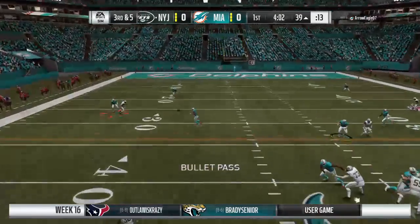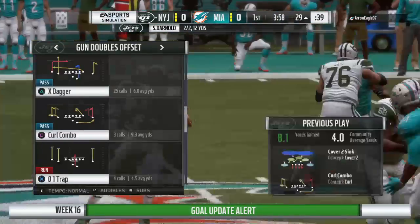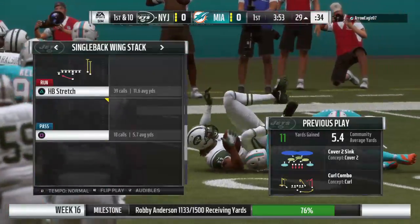Darnold from the gun. Found his target. It's Anderson. And he's taken down inside the 30. It'll go as a gain of 11 and a Jets 1st down.